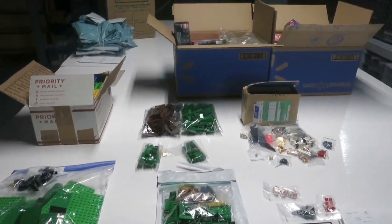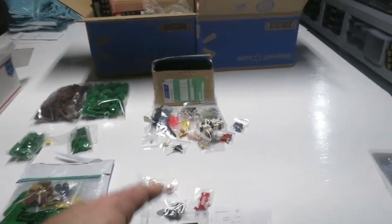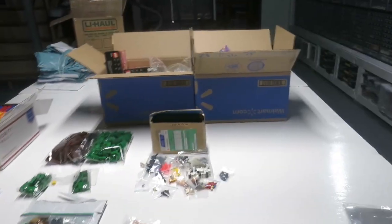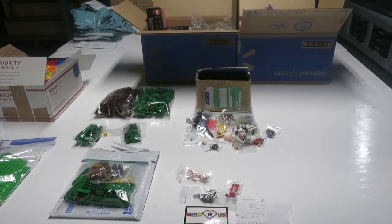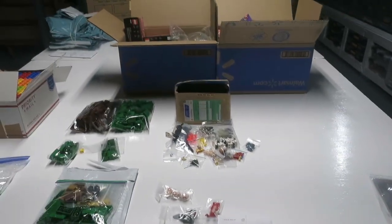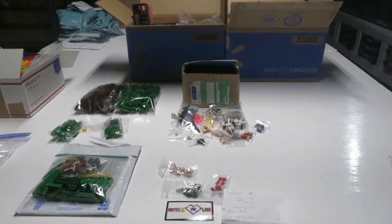Mail time. Some of these arrived on Saturday, like these two, and then those Walmart boxes. And then I should have more. I think Walmart coming later, and maybe Amazon, it says. I'm not sure. But you'll see a common theme with what's in the Walmart.